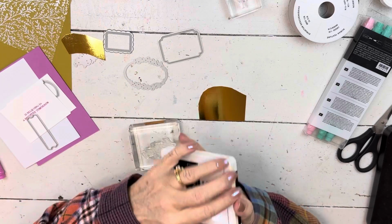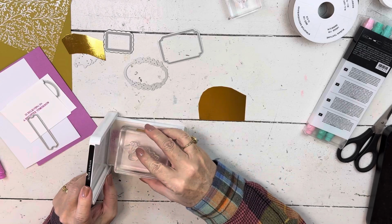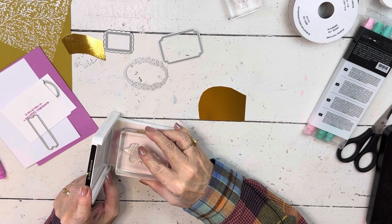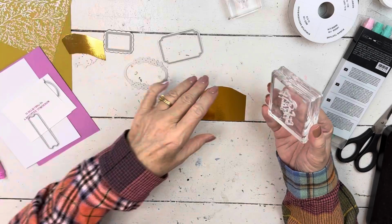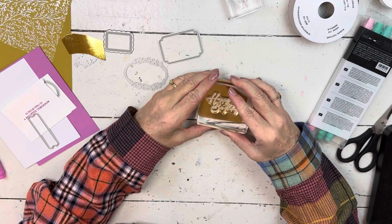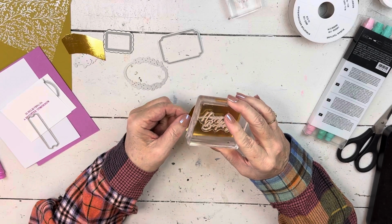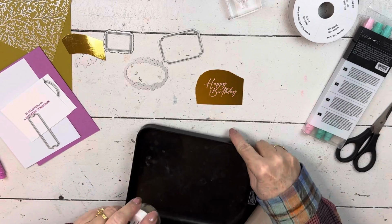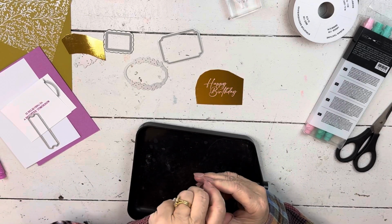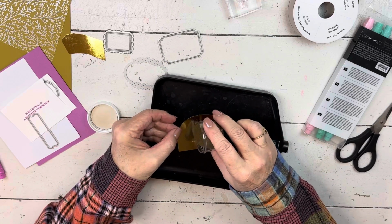I'm gonna stamp with Whisper White. You could use Versamark. Whisper White tends to be not quite as slippery as Versamark, and because I'm going to emboss on the slippy paper, I just don't want this to move around. So let's stamp this in the middle. It's way less slippery. Versamark just tends to be slippery, so since it's gonna be covered up anyway, it doesn't matter which color. And then I'm gonna do gold. So it'll look more like it's been embossed with an embossing folder as opposed to heat embossed.